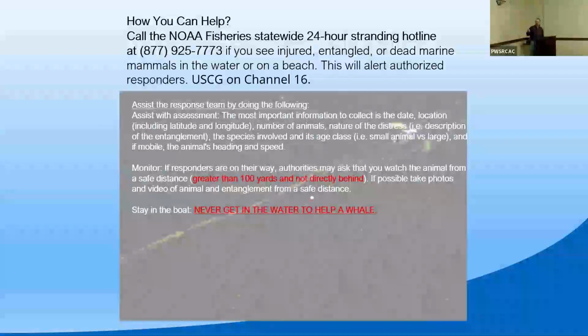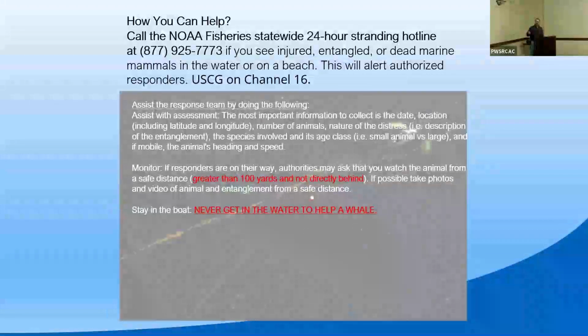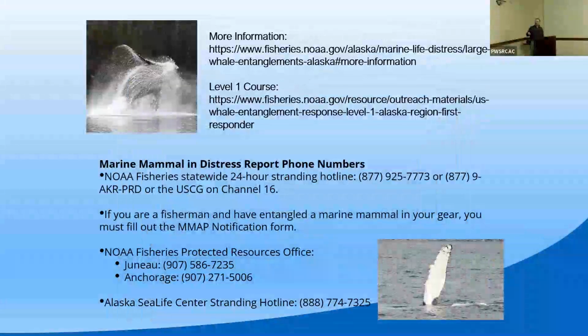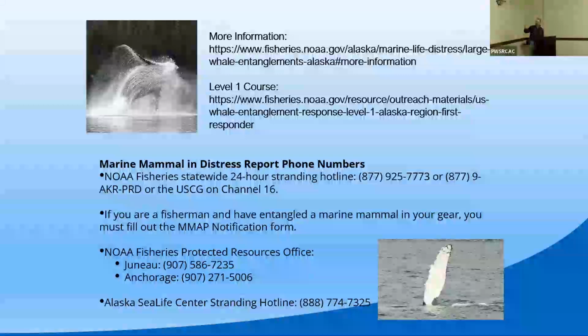My other big point is do not get in the water. Never get in the water. If you get caught in the gear, you're toast. Gill net's sticky, everything's sticky. Yeah, wait for trained help. And then these are just, yeah, there's an online course you can do, and people you can contact if you need help. So yeah, thank you.